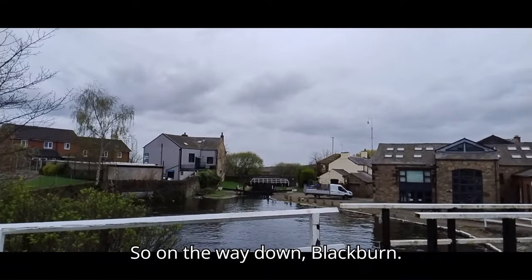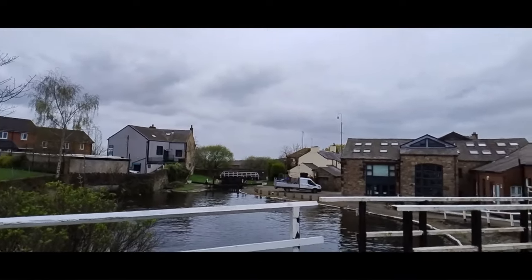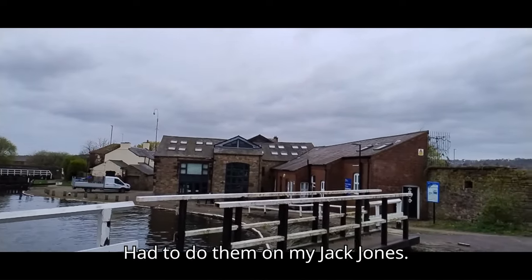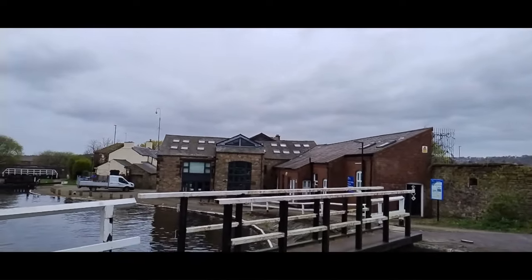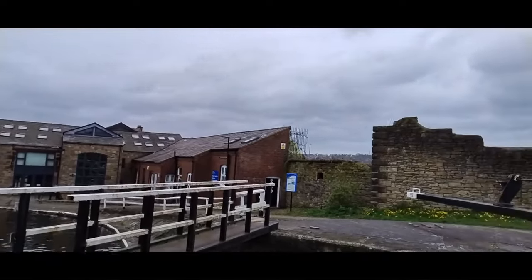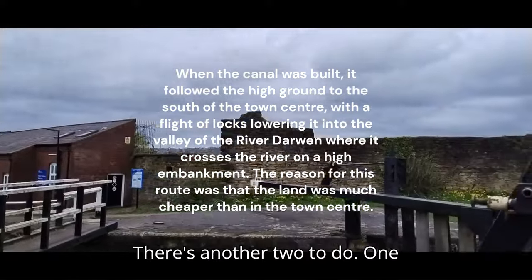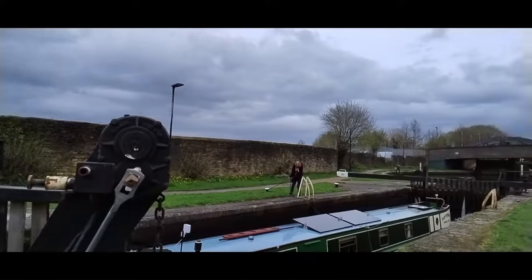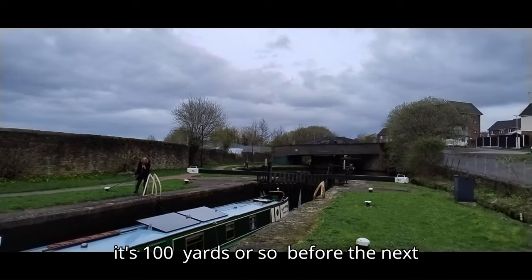So on the way down Blackburn, flight of locks, had to do them on the Jack Jones. I'm absolutely cream crackered. There's another two to do, one immediately after this one, and then there's 100 yards or so before the next one.